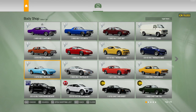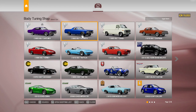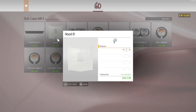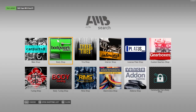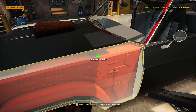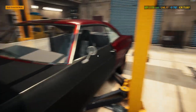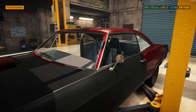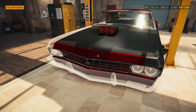Okay. Black. He bought the hoop. Right. Left side mirror. There we go.